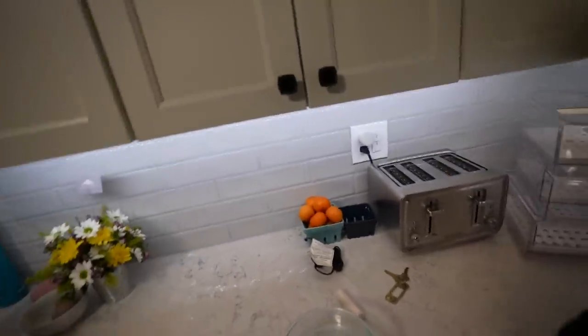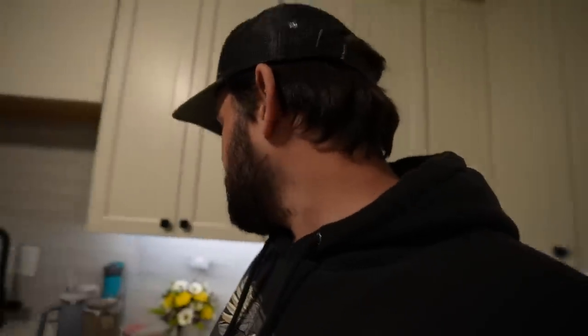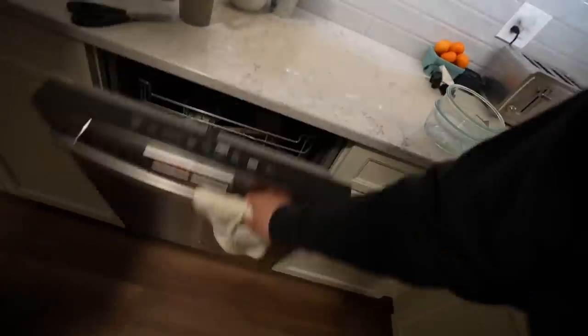You got toaster ready to rock and roll, some cuties if you're feeling frisky. Anyways, dishwasher loaded, already working, ready to go. Use that a lot? Absolutely. I'm not washing dishes by hand. No. So remember there was a load-bearing wall and there was just an entrance right here.